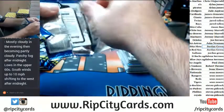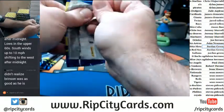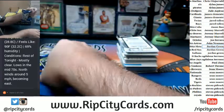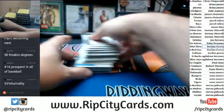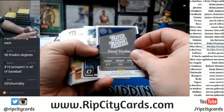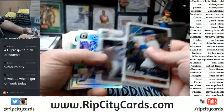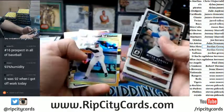76. My goodness, that seems comfortable. 78, dice. 83. Yeah. All right. Out of 150, Houston Astros rookie refractor autograph, Paulino. Sassini rookie refractor, Bryant refractor, Springer refractor, Frank Thomas refractor.